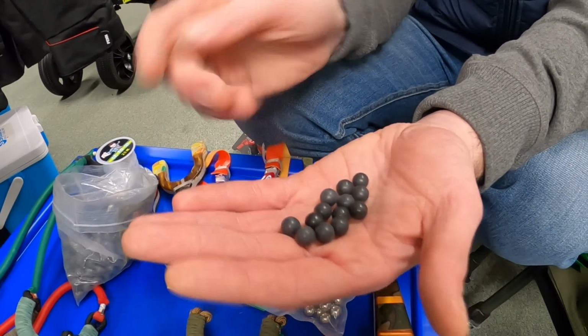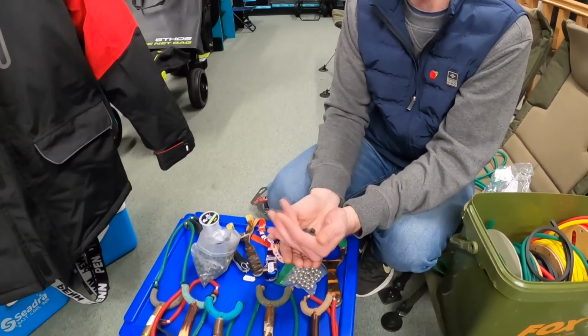This is the distance. 'Cause you're going to hit a piece of cardboard. Yeah, a bit of cardboard, aren't you? Or something like that, or a tin in the garden.